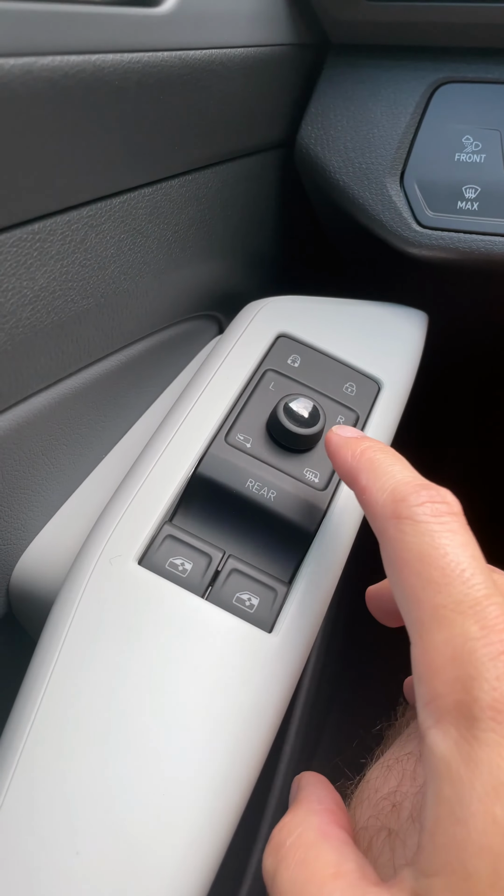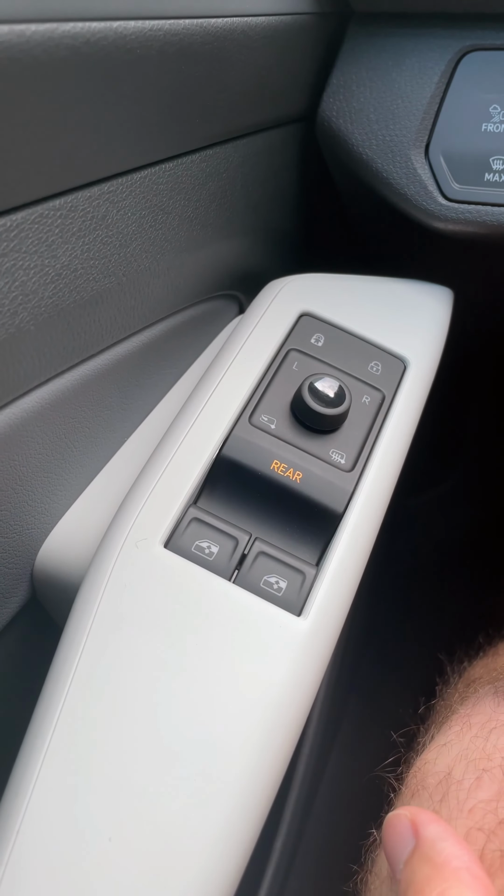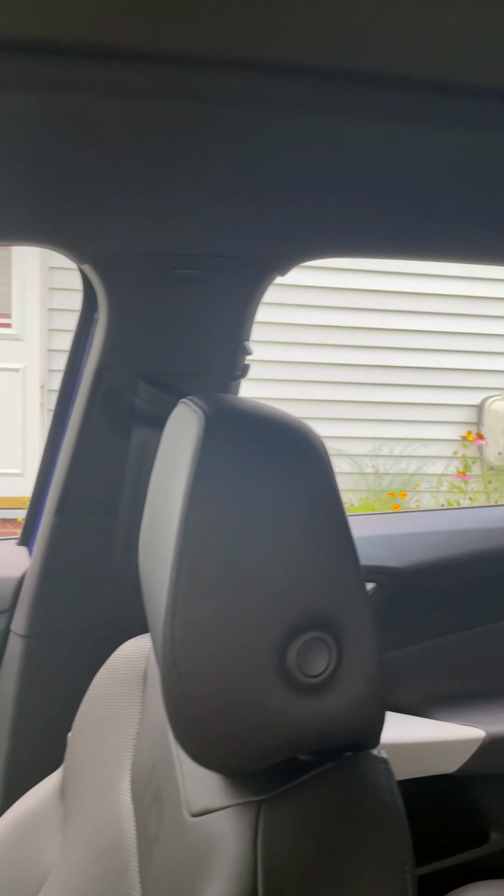Now say for example, you want to drop all 4 windows. Well, you can do that using that same trick. I'll show you. All you have to do is simply press and hold this button for a few seconds. It'll start flashing, and all the windows drop.